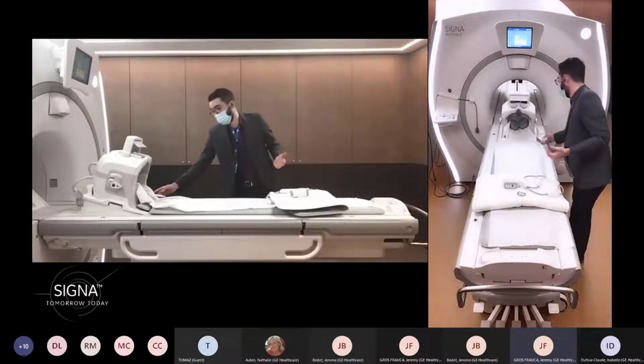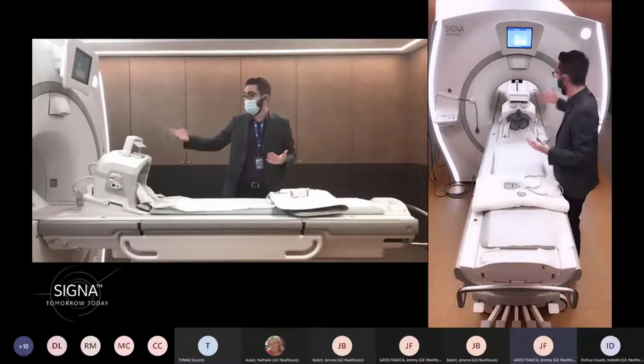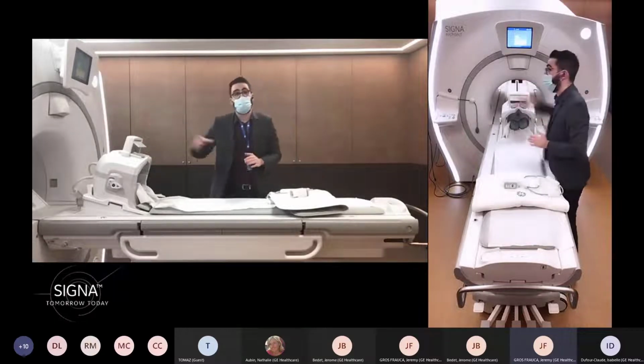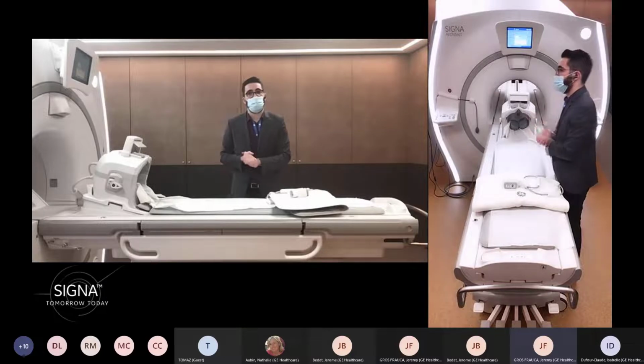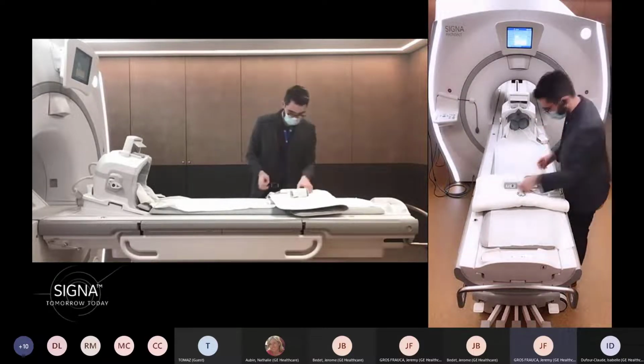But it's not only a story about comfort, it's for sure a story about image quality. 48 channel elements for the brain area, which will give you high homogeneity, high spatial resolution, and high image quality. Today, we will scan with this coil. You will be able to taste a bit the quality with this coil.